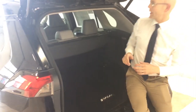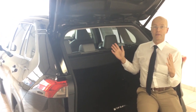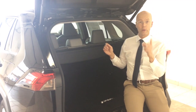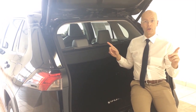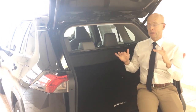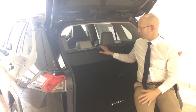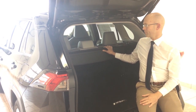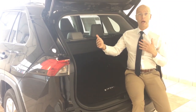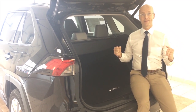Dimensions-wise, there is not a lot that has changed on the RAV4. The overall length is actually about the same, maybe even about an inch shorter, but the wheelbase is 1 inch longer. That's going to help out with your smooth ride out on the highway, having a little longer wheelbase. There's about the same amount of storage space back here as there was last year. But the main change is this vehicle is about an inch wider, which means you're going to have a little bit more room to breathe on the inside.